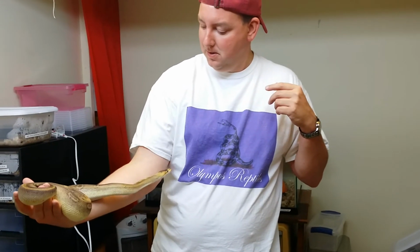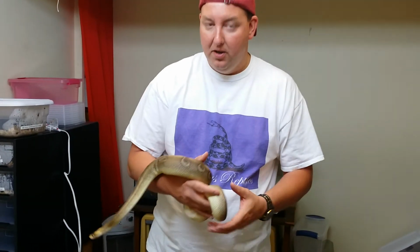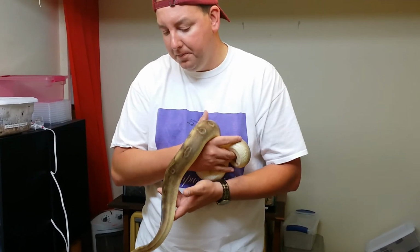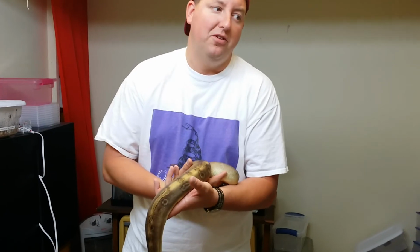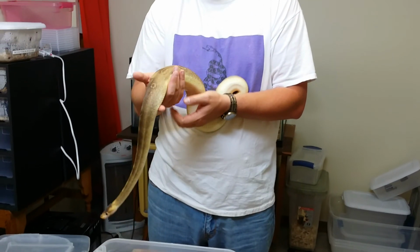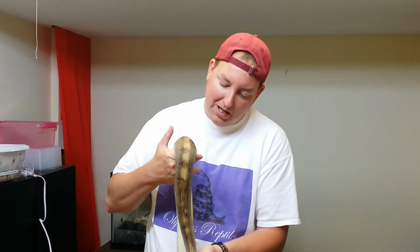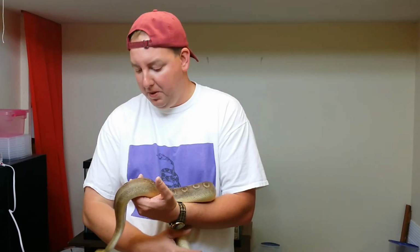What genetics make a champagne? Well, champagne is just a single genetic. It's its own genetic. So it's not a combination of anything. Champagne is champagne, just like pastel is pastel. So it's a base gene all on its own. It's just not as common as, say, pastel and spider and lesser. It hasn't been out as long. It's been out around about 10 years. So you don't see them as often in your normal stores like your Petcos and PetSmarts of the world.